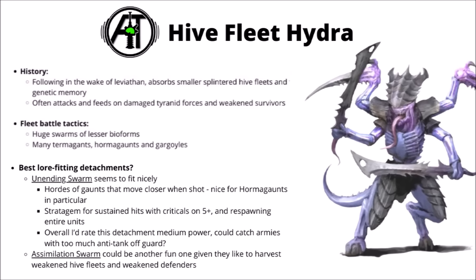For the focus of the swarming Tyranids, it's kind of hard to talk about anything other than the Unending Swarm detachment. That's the one that's got lots of support for hordes of gaunts. The detachment rule is that if the enemy shoots the gaunts and you take a casualty, then you get to move up D6 inches towards their forces should you wish to. I feel like it's quite a nice benefit, though maybe works a lot better for hormigaunts that might actually want to be in combat a bit more than, say, termagants or gargoyles. Could definitely still be handy in the right circumstances, though, if you're just trying to mob an enemy unit and slow it down.